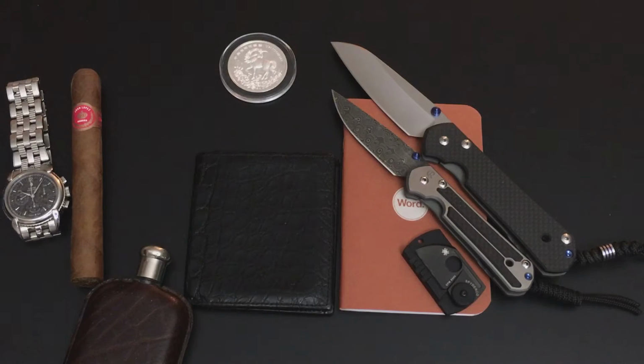And then I start putting together the pocket dump or my pocket carry, and I love it because I get to go through my cases and just forget about everything.